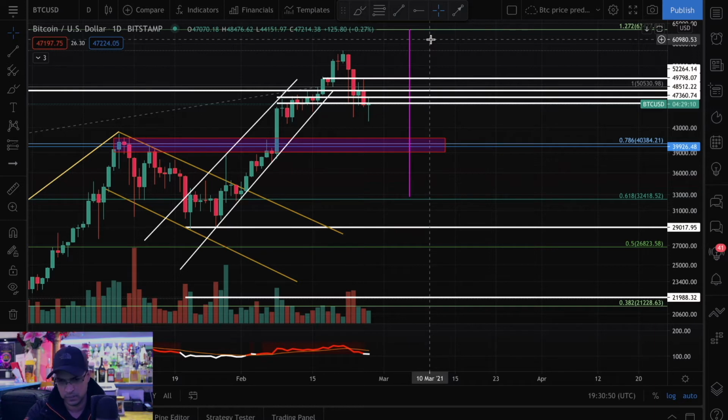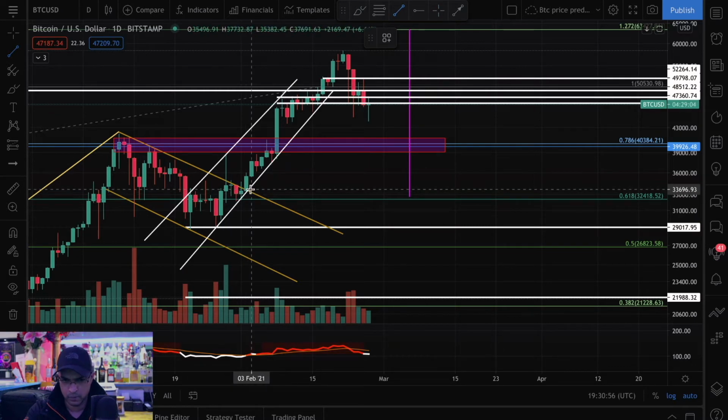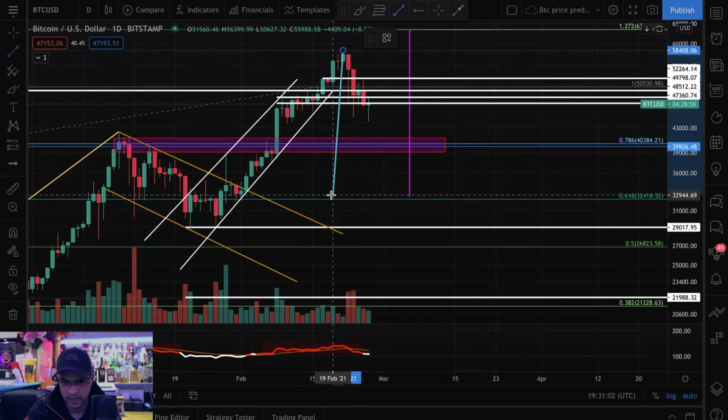However, if we don't see a 63, what do we expect is the big question, right? Currently, if I go to the breakout point and measure from the top, 58, where we currently are, and say this is the point where we broke out, right?